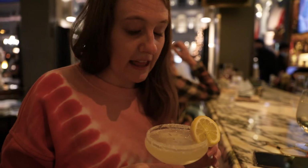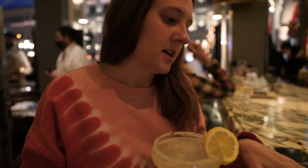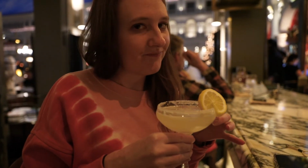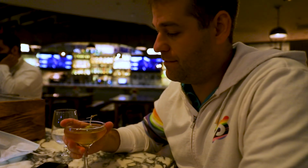I'm a sucker for a good lemon martini, so that's what I got. It's your typical lemon martini. It says it has citrus vodka, triple sec, fresh lemon juice, and simple syrup. That's exactly what I wanted, and you can't go wrong with any drink that has a sugar rim. I'm just of that belief. I have simpler tastes than my wife. It's a dirty martini. Vodka, an olive.